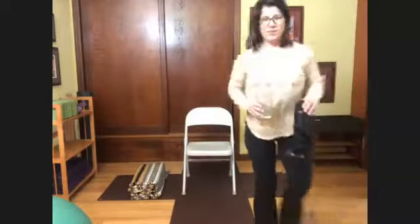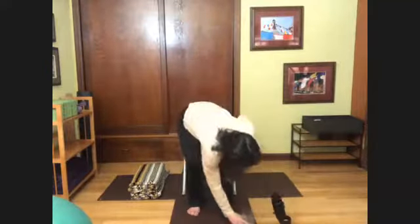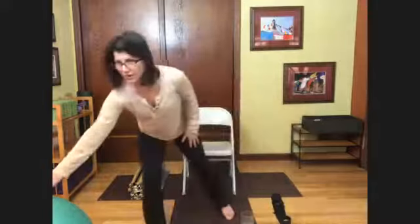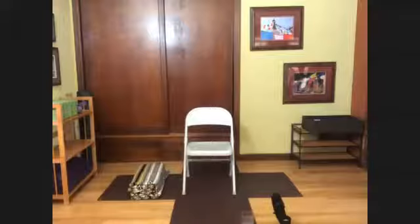We're going to sit on the front edge of the chair. I do have a couple of kittens in this room. Let's see if they are going to settle down. Just one moment. I'm going to store this ball.